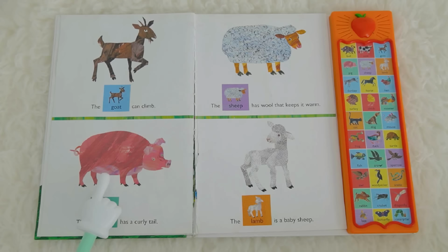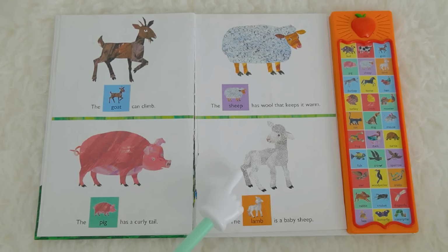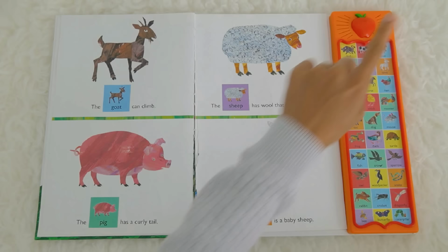Sheep. Sheep. Can you say it? The sheep has wool that keeps it warm. Let's listen to the sheep. This is a lamb. Lamb. Can you say it? Lamb. The lamb is a baby sheep. So this is mommy sheep and this is a baby sheep. It's called a lamb. Let's listen to the lamb. Lamb. One more time.